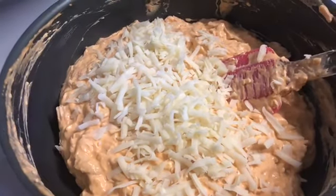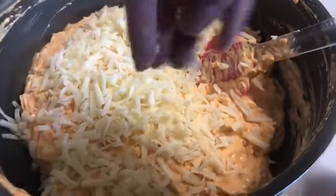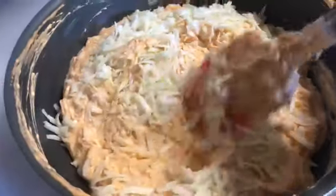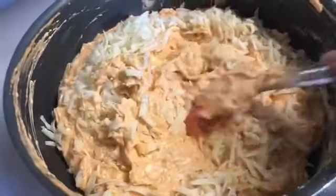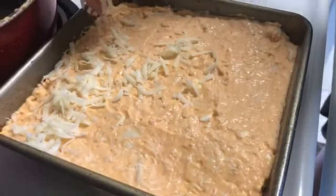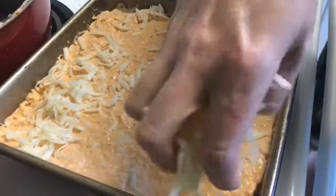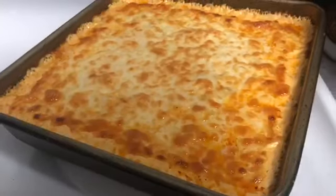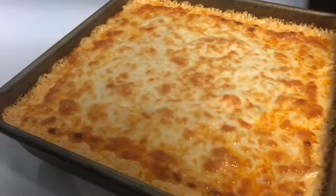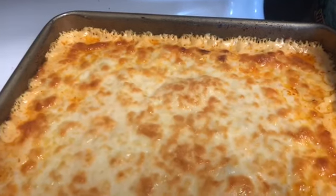Now, normally I use a mixture of Monterey Jack and mozzarella, but I only have mozzarella on hand, so that's what I'm using. Top it with the remaining cheese, and then it's going to go into a 350-degree oven for about 15 to 20 minutes. I went ahead and turned on the broiler for just under a minute to get the top nice and brown. Look how beautiful this is.